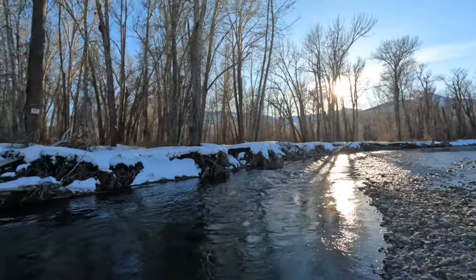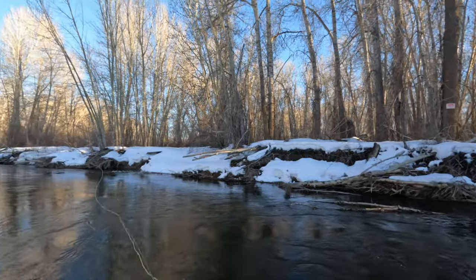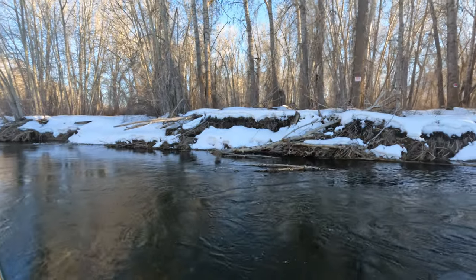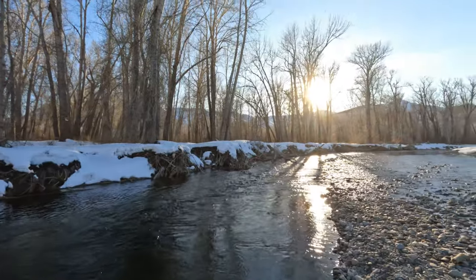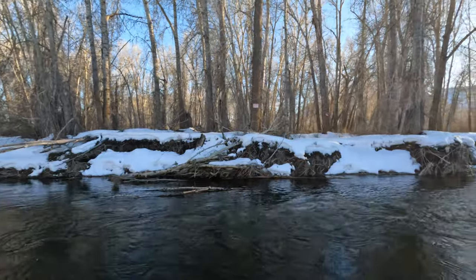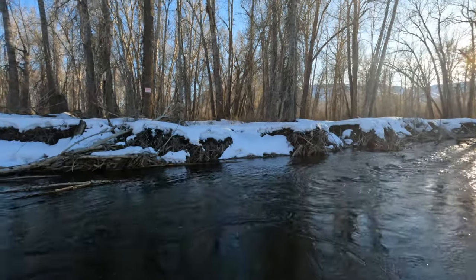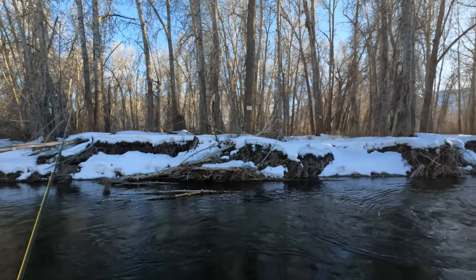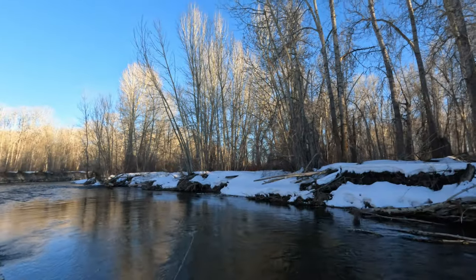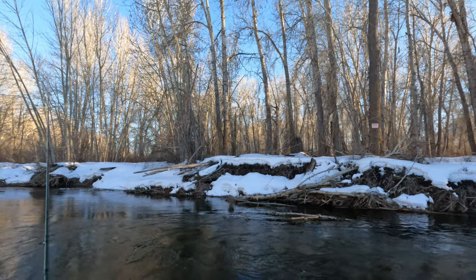I like to run two flies, an attractor fly, something bright, something kind of heavy to get down there, and then an imitation fly. Most rivers are gonna have midges or stone flies. The fish always see the midges, they always see the stone flies. So that might not get their attention as much as something like a pink fly or a bright orange fly or a bright green fly. Because that'll get their attention and it might make the fish mad and the fish might go for that fly. And if they don't go for that fly, they might go for the midge or the stone fly that I've tied below or above that attractor fly.